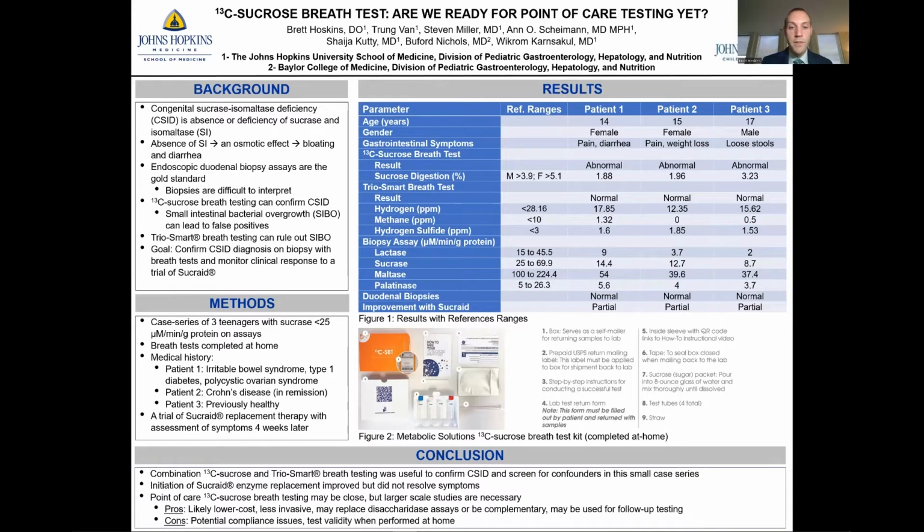Some of the pros of this approach would include a lower cost, less invasive testing, and the ability to use the test for follow-up testing. Some of the cons would include potential compliance issues and test validity when performed at home.